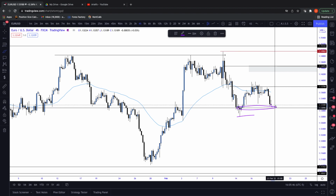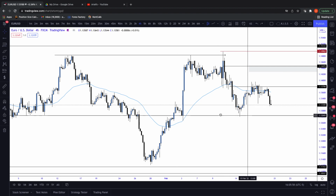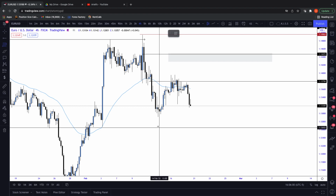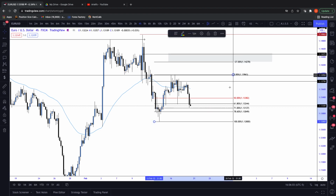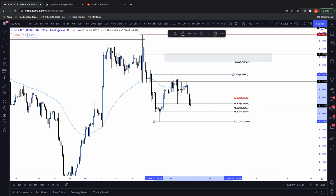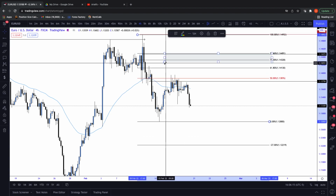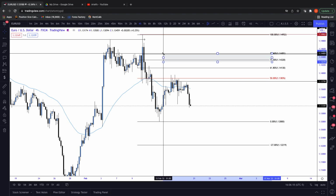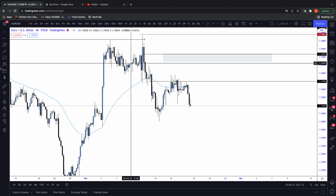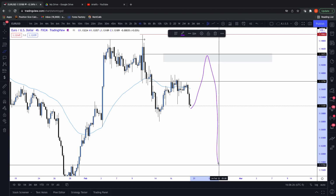If we get an accumulation in the London session, then we could be looking at another retracement leg. We can then delete this and reverse fib it. We can look at that negative 27, and then slap a bearish fib, working from that negative 27 into that 78.6 as our bearish POI for that move back down.